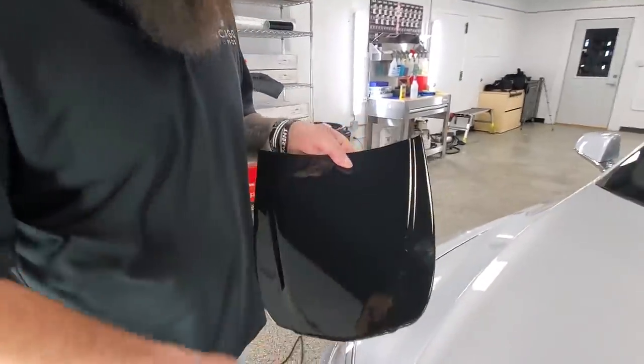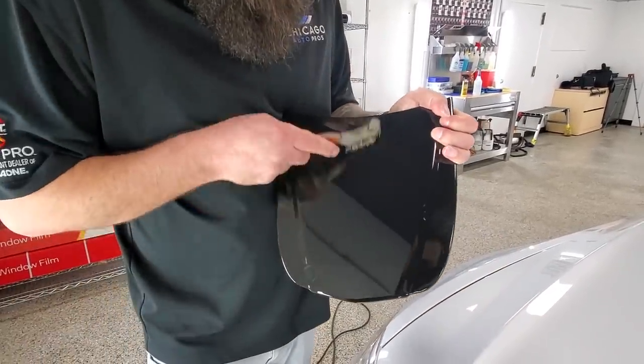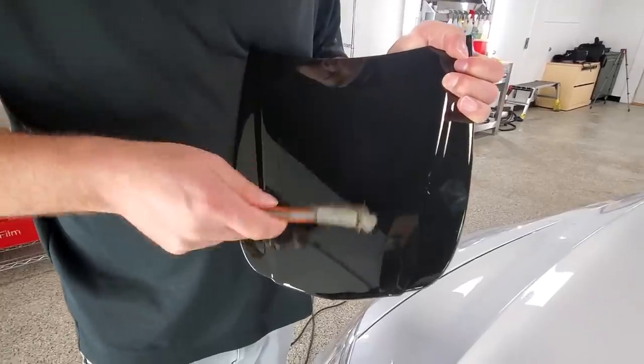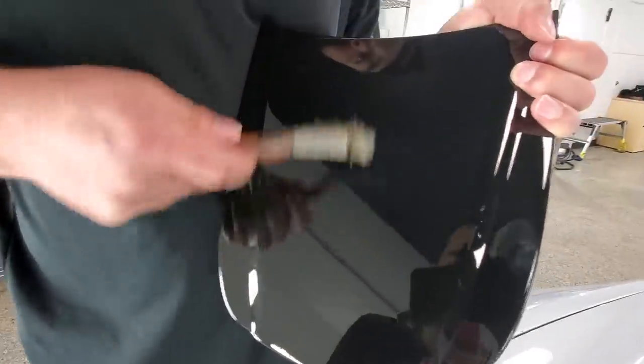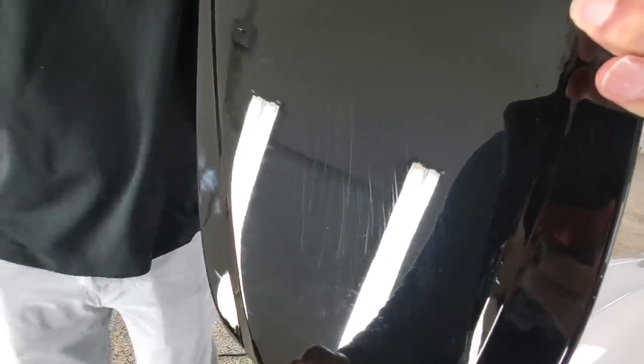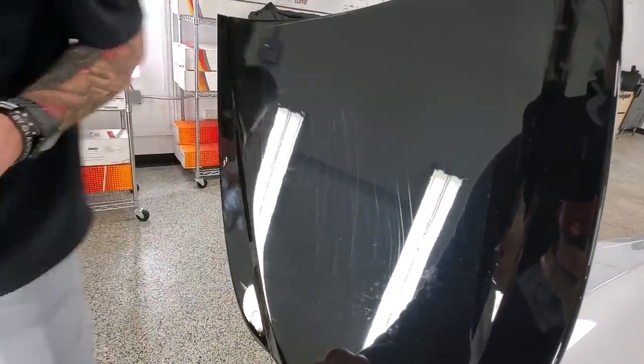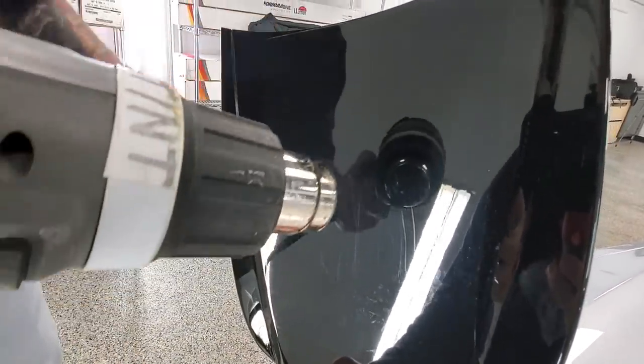We just put paint protection on here. This might show better. It's hard to see on the silver, so the black one here. See those scratches? So let's see. Okay, perfect. Let's do it. All right. This is basically how bad it was on the Tesla, but it's silver, so it's tough to see.